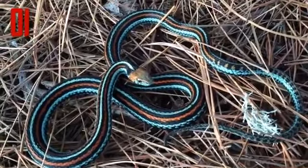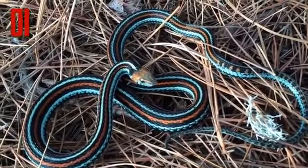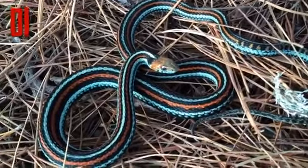This snake is on the endangered species list, with perhaps as few as 1,000 to 2,000 adults remaining on Earth.